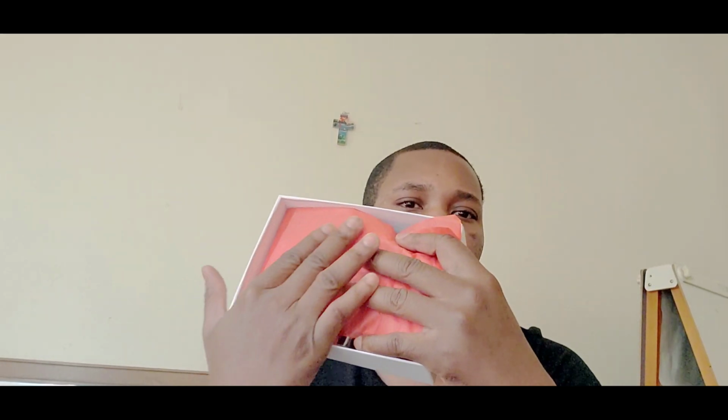So I checked the box out and I unwrapped it already before I came on here, and I'm just showing you unwrapping it on my camera instead, just to see what items I have in here and what items I might want to give away. So I'm going to go ahead and open the box. It comes in this cute, like, party type paper wrapping is what I call it.